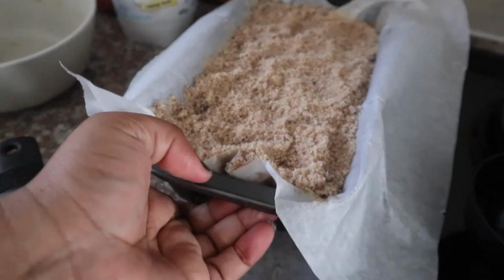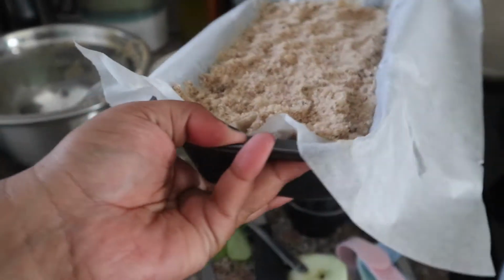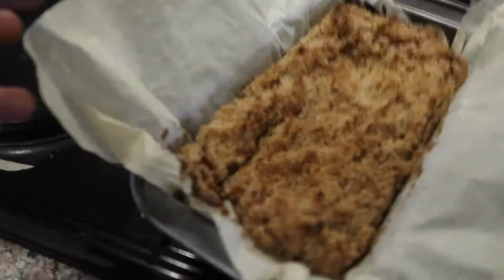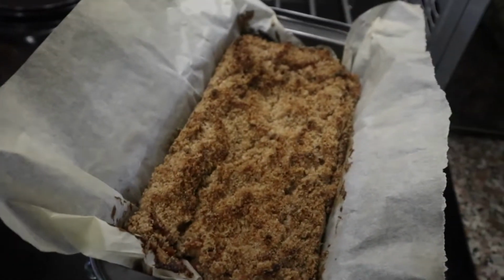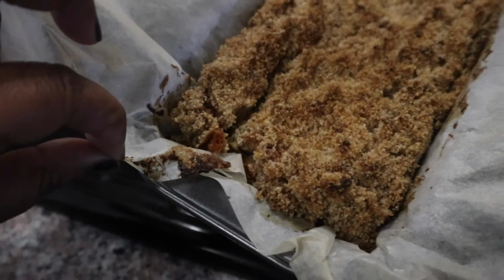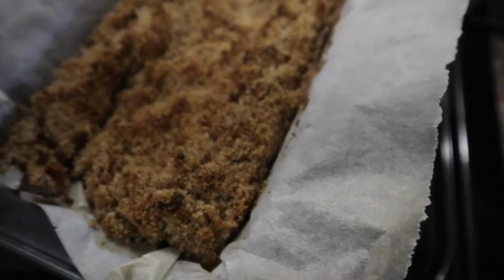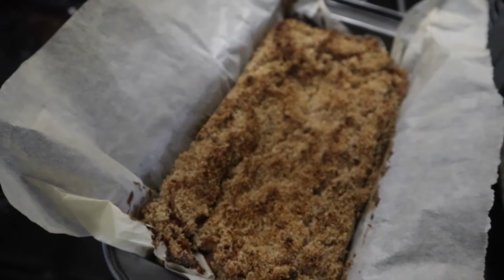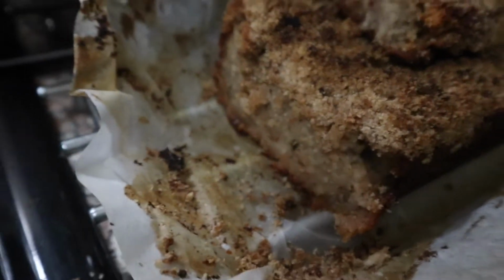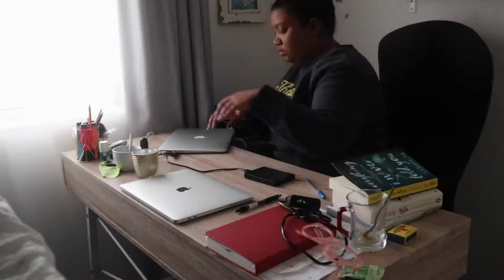Okay, so the crumble is on. I think it's a lot of crumble because I don't think this loaf pan is the biggest one, but you know what? You live and you learn. I literally followed the recipe to the T. I put it in for the second time, but it's still like raw. Look at that masterpiece. I'm going to make custard now.